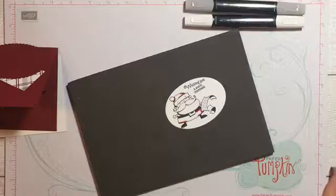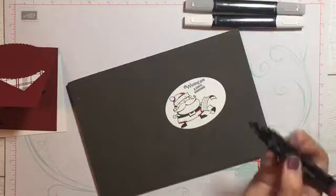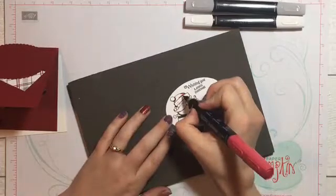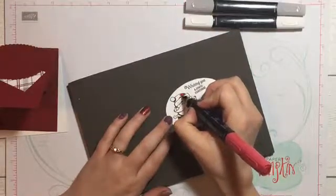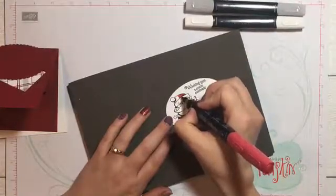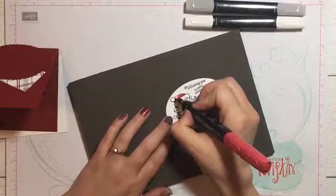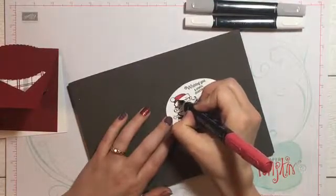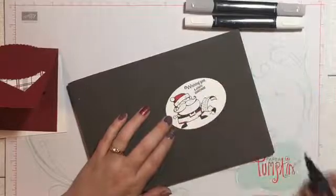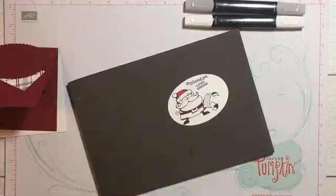And then I'm going to bring in the light Cherry Cobbler. With this one, I'm going to use the brush tip because it's my favorite side. Now what I usually do is a swirling motion from the corner where my dark color is and pull out that color, just to pull and blend the dark into the light. And I will go out of the lines and it will be fine.